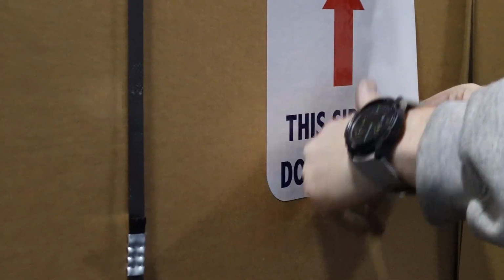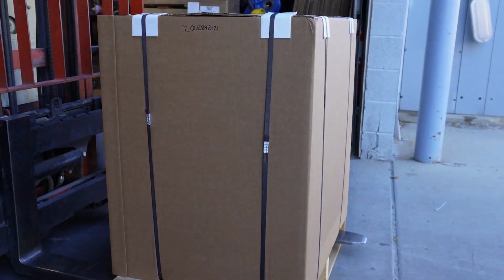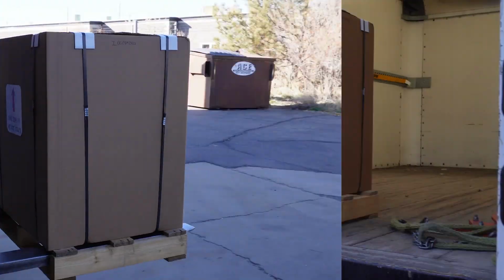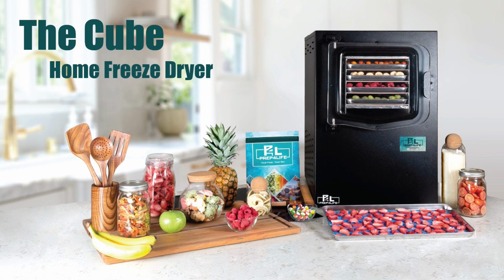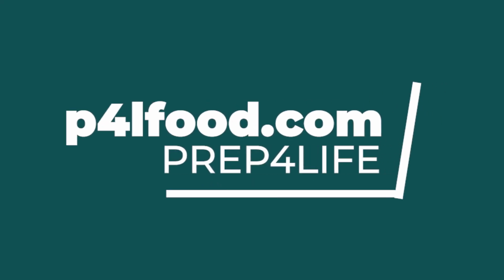We at Prep for Life stand behind every cube that leaves our factory because we watch over every step of its creation. The Cube, the most intelligent home freeze dryer created. Let all your adventures be cubed regardless of where they take you.